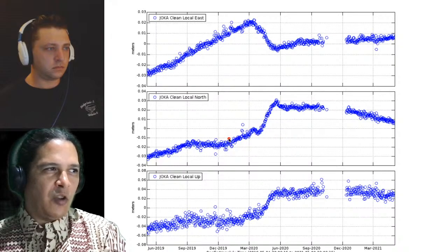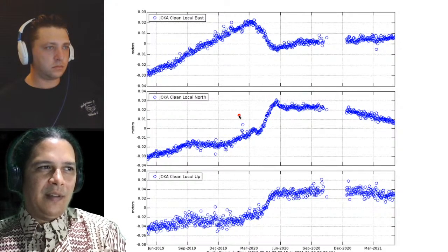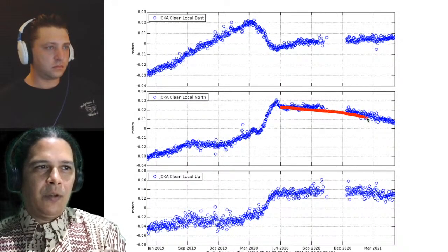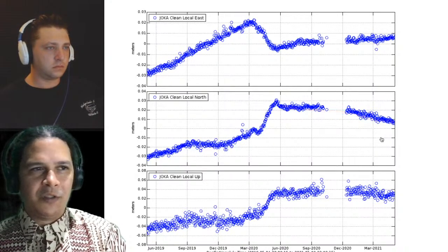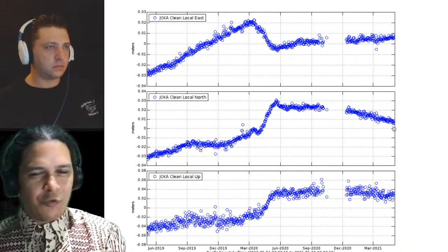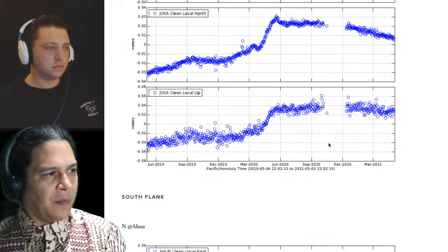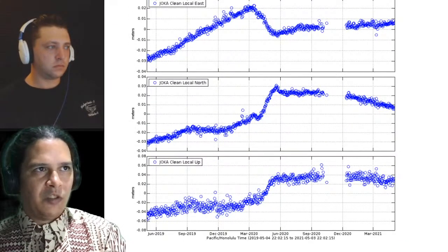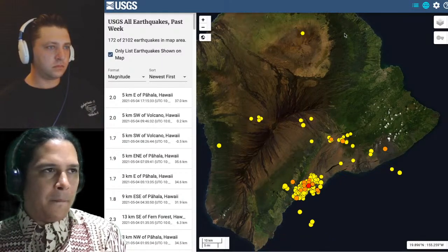So it could also be that as magma was pushing in and possibly widening the rift zone up rift, now that it's sagging back, it's able to contract back, or something along those lines. So that's the kind of thinking that I would use to address that data set right there. Okay, so that's the East Rift stations. I'll stop it there, and we'll do one last thing with the data here, and that's the earthquakes.